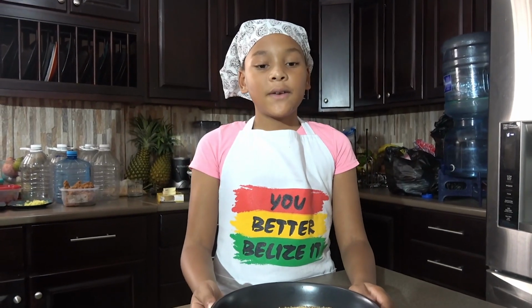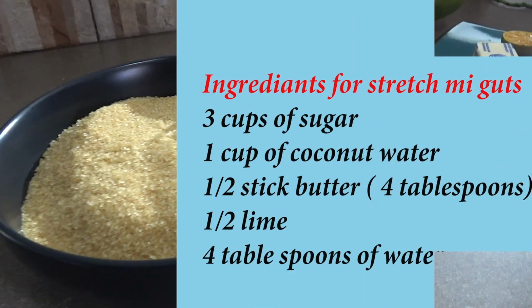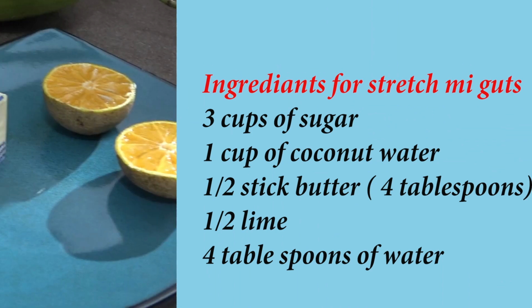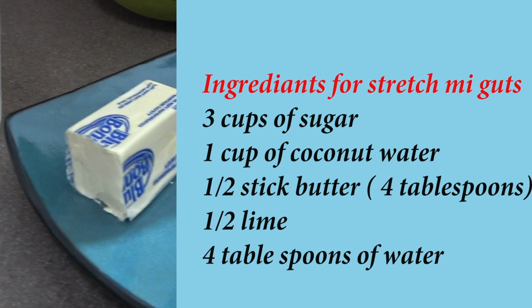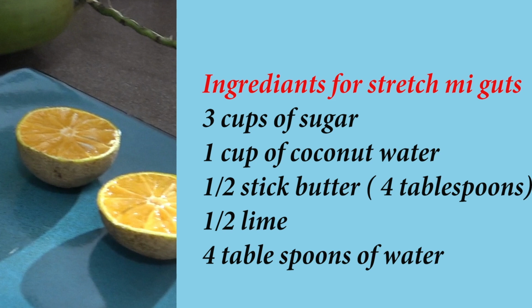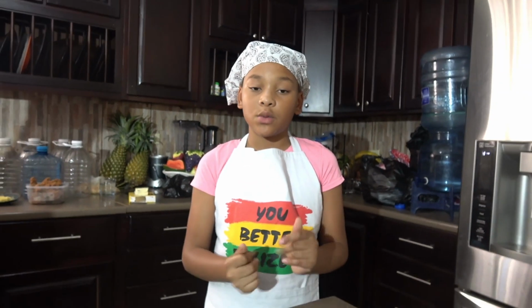The ingredients needed for this recipe are 3 cups of sugar, 1 cup of coconut water, 1/2 a stick of butter or 4 tablespoons, and 1/2 a lime. And before we get started, we must wash our hands.